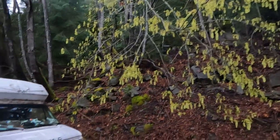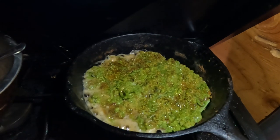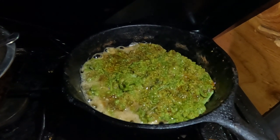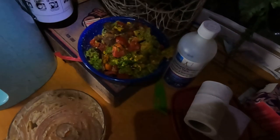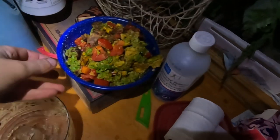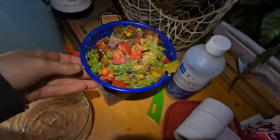Wow, it's so pretty. Maple blossom sitting around for a day or two drying out because I picked it in the rain. I'm making an egg omelette. And I've put some chili oil seasoning and some spices in it. I just wanted to show you some more food things. So we have dinner, which is maple blossoms, fried egg, and red pepper.